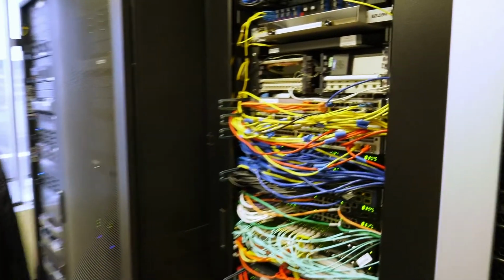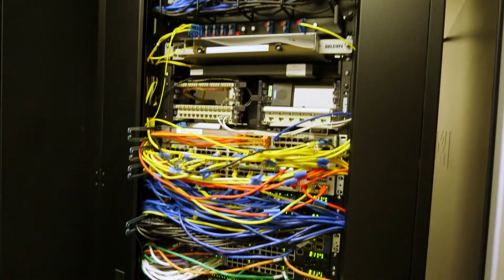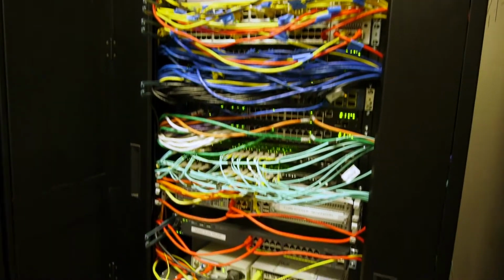In this equipment, if you're an ISP client of ours, you get terminated here as well. So when you go to the internet, your traffic flows through this telco rack and then out to the internet. So it's really neat that we have all this combined in one location.